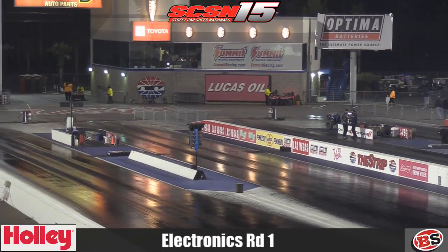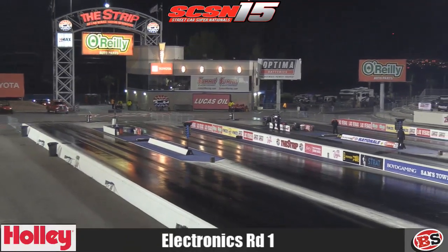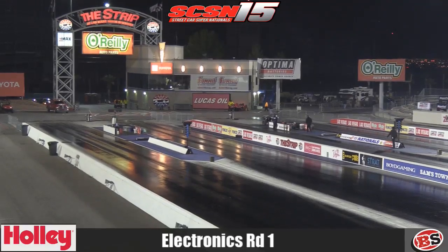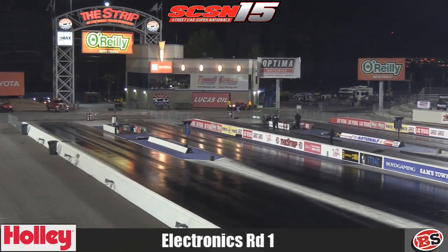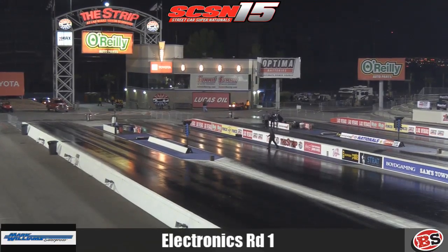519 miles an hour, and that is the last car down the track here tonight. So that is going to wrap things up for us here at Street Car Super Nationals 15 on a Saturday. Again, the president.